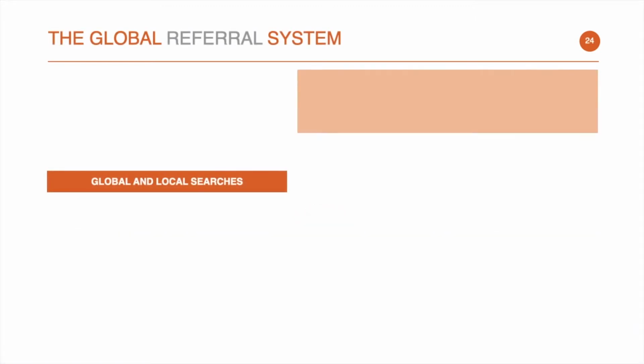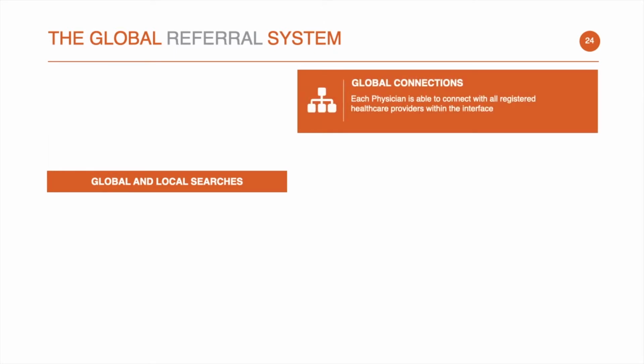The referral system is directly built onto the availabilities created through the appointment system, and they provide a synchronization between the intent of the referring physician and the availability of the service provided by the accepting physician. This will then serve as the nexus of a proper care coordination system. The referral system is a global referral system that allows each physician access to all other physicians authorized within the system. This will include regional, international, and global colleagues.